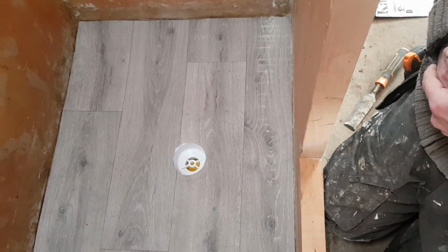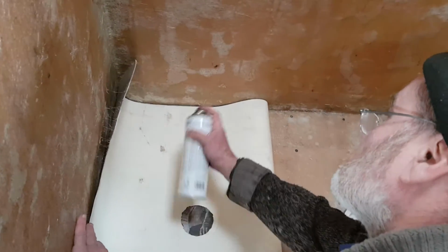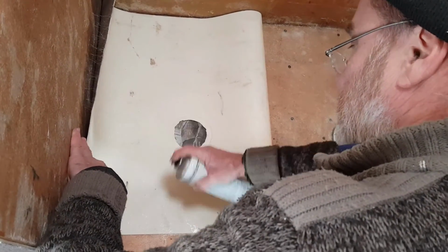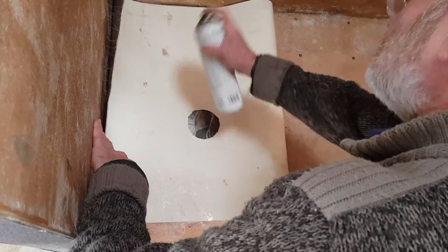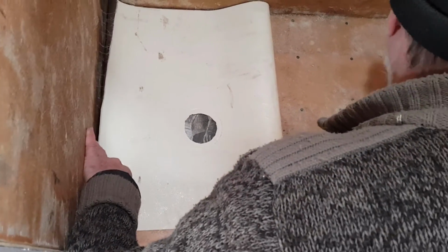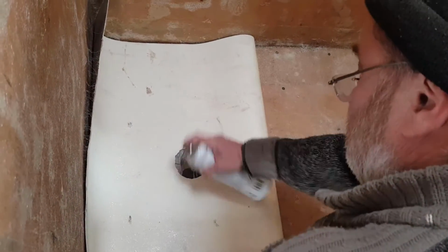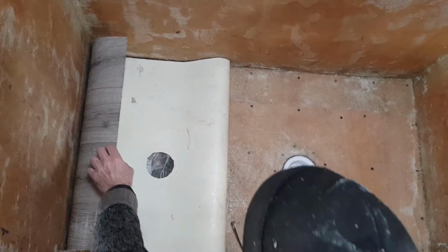So, all done. Make sure you give it a good covering and cover every inch of the surface, both surfaces that you're putting it to. Oh God, that sticks. And then once again, just give it a few minutes to go off, and then you should be good to go. There we go. Okay, there we go. That's that one done.